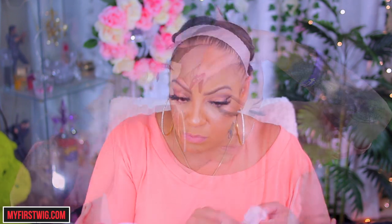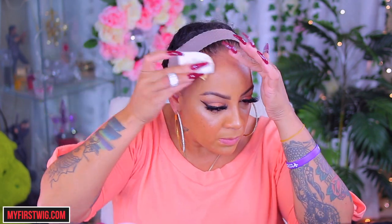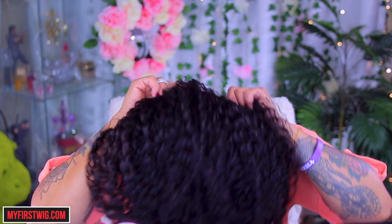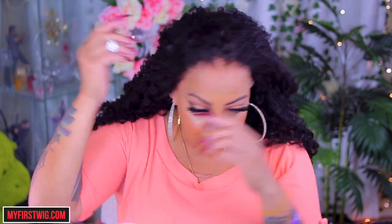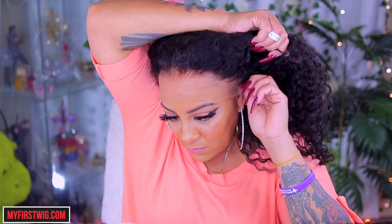Now, prior to any type of installation on a unit, you definitely need to make sure that you're cleaning off any oils or makeup from your hairline. If you don't have any, I still would suggest cleaning it up. You can either put your wig on this way, which I kind of like just doing, or you can also put it on this way, over the top, which I see a lot of people doing on YouTube. Whatever way makes you feel comfortable is the best way to put on a unit. So you can follow your own way, or you can try different methods of how to put on the wig. But whatever makes you feel more comfortable, I would suggest that.